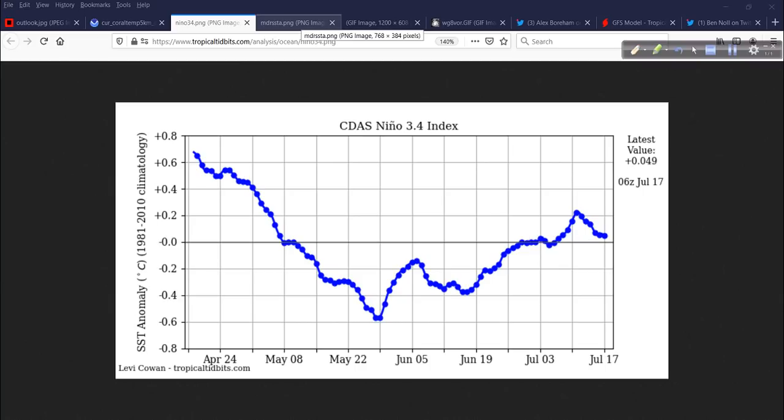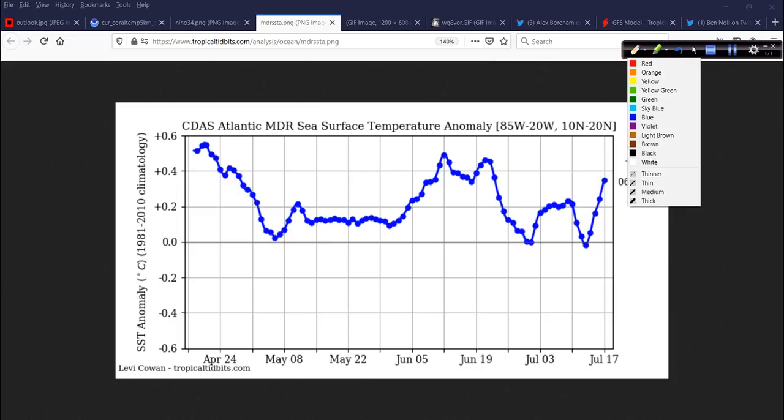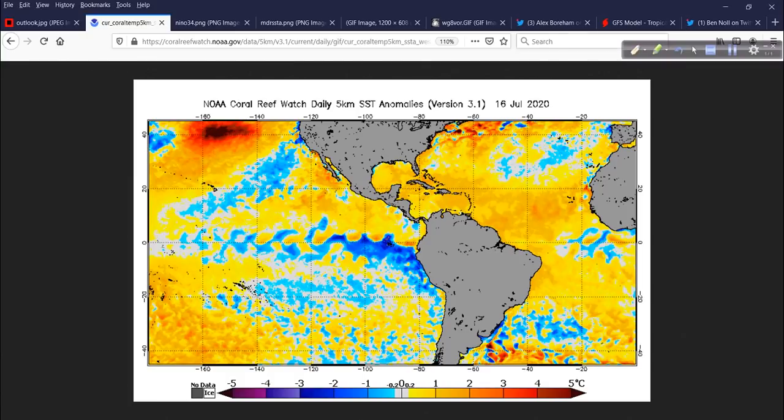Also, let's look at the main development region, and you see how that has really spiked in the last several days. It went from neutral. It was very warm back here early on, and then we had some dust and stirring up of the Atlantic through trade winds, etc. Now it's really coming up again, and the value is 0.34, so a little bit more than a third of a degree Celsius above the long-term average. And this is the area that we are talking about, roughly right through here.